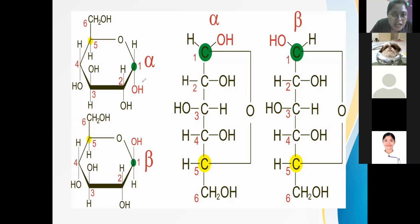Unsay dili pareho ana nila? Ang ilahang OH ug ang ilahang H. Ang alpha class, ang iyahang OH naa sa baba. Mabitaw alpha is down. And ako, actually personally, itong ako ang nag-take og board exam, akong gina-remember lang ani, pag mag-drawing manggugkog alpha, pababa akong drawing like this one. So, di ba pababa si alpha para makahinumdum ko nga alpha is down.